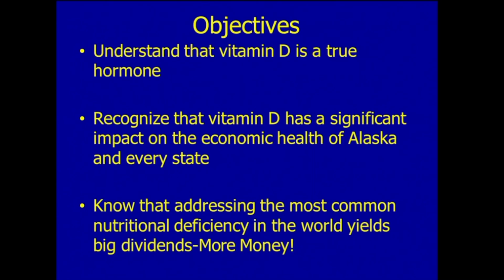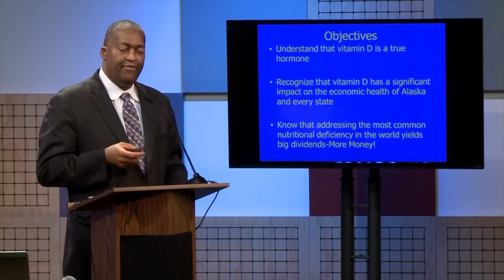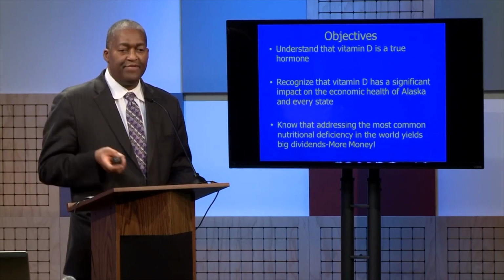Actually, in the United States, we also calculated we can probably cut $800 billion a year out of healthcare costs if we normalize everybody's vitamin D level to 40 and above. In 8 years, we could pay half the deficit off. This is the first paper we published.